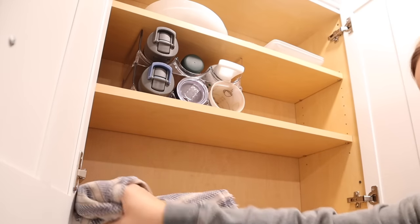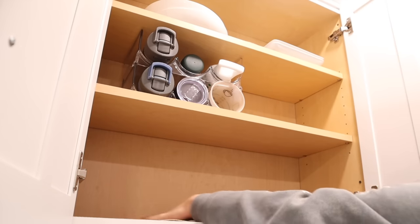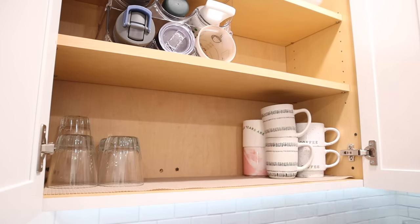And then I am just going through my cups and reorganizing them. I don't have very many glass cups left. We've had this glass cup set for over 10 years now because we got it as a wedding gift.